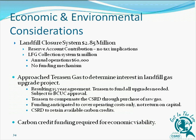Especially in the economic times we're in, it was important to our board to look at opportunities that could increase environmental efficiencies and financial efficiency. So we approached Terasen Gas, now called FortisBC, to determine their interest in this landfill gas project. This isn't something that is common. In fact, there is no such project in BC. But to our somewhat surprise initially, and actually since then, we developed a solid 15-year agreement with Fortis.